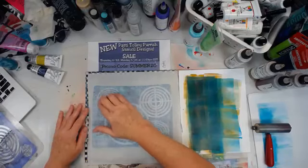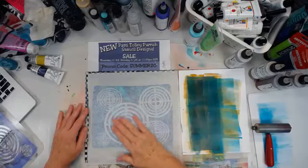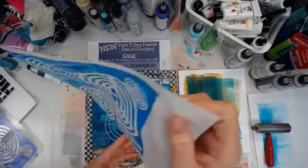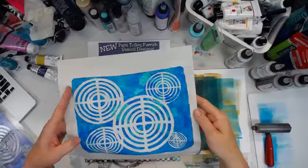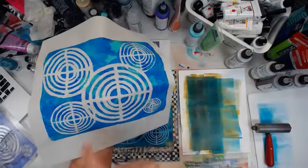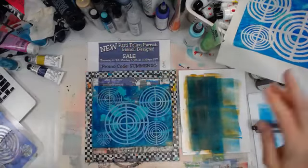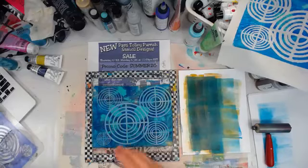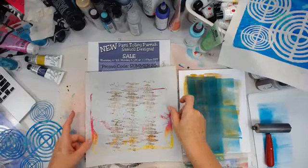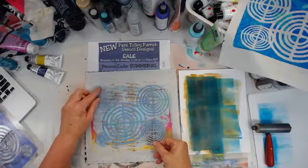Try to get a nice clean one. Run my finger around the designs, make sure everything's real touchy-feely in there. And pull this up. And you can see the exact design of the mask because it masked the paint from applying to the paper, right? This is the mask. Okay, now I'm just going to clean this up so that we can do the other one and show you what a stencil does.